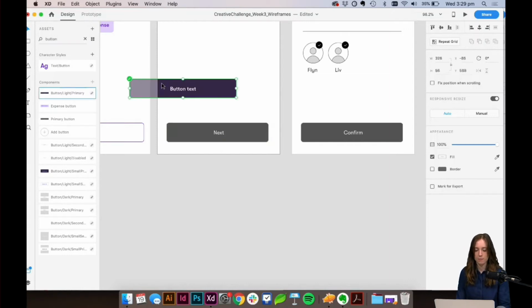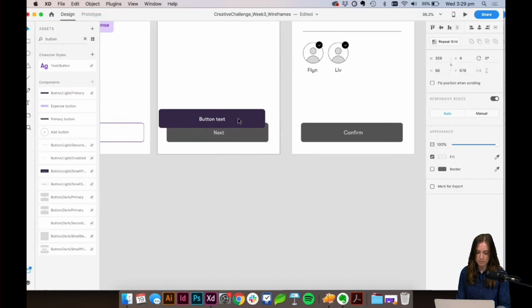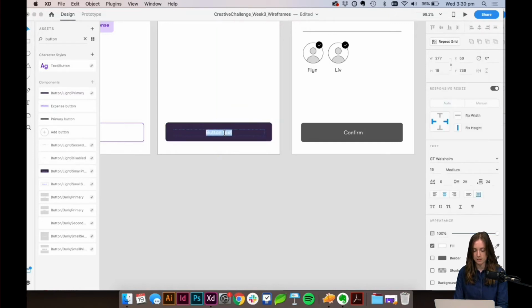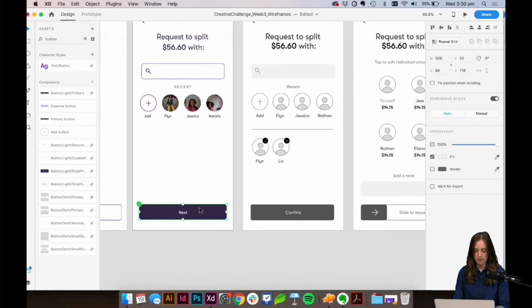There we go, we've got our primary button. So this one's pretty close. I think it was a little bit off in terms of the size. So now I'm using this component, it's quite consistent. It'll be consistent with the rest of the app. So I think this was next. That's good. I'm gonna just copy that across, add that here.